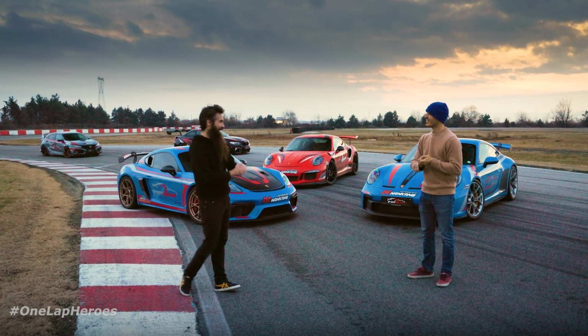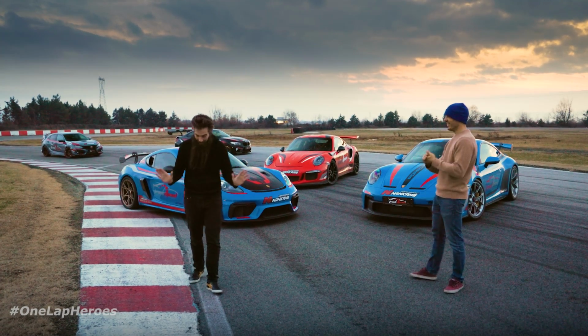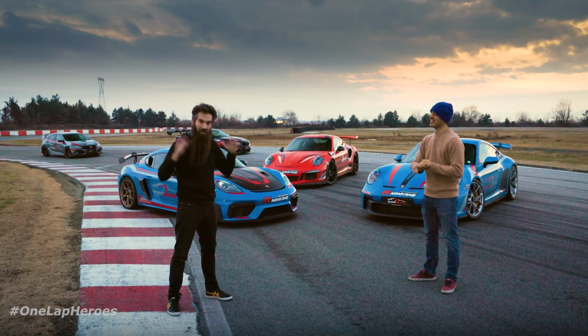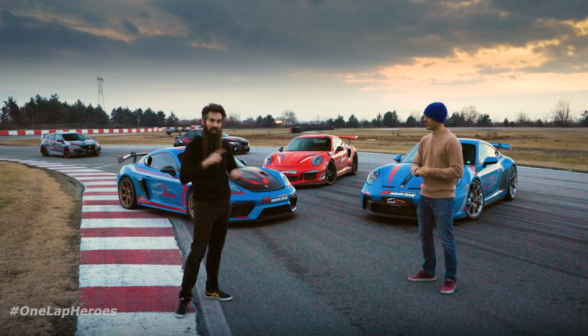This has been a bit of a secret fantasy of mine. I love being with Gab, but what I mean is being on the same day with the same tire with many different cars. We have all these different cars, different power levels, different drivetrains, and it's a little bit like the ultimate equalizer, the same tire.